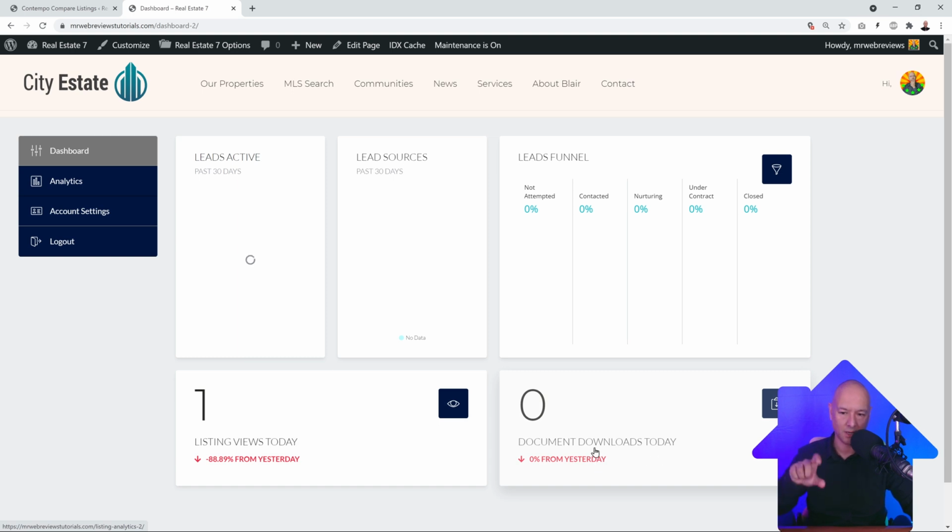As I showed you, you can attach a certain amount of files to each property, and you can see the interaction between your visitors and the actual property, and if people download it, maybe a floor plan or any document attached to it. Now, the practical side, this is one of them. And then we have the analytics side as well.